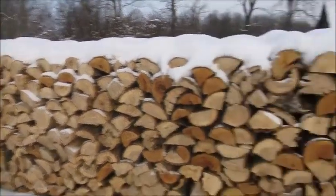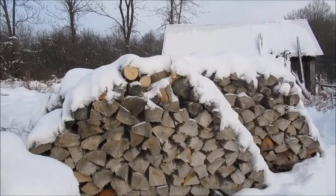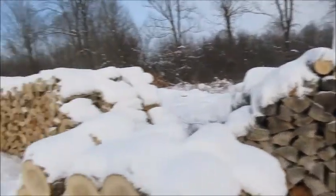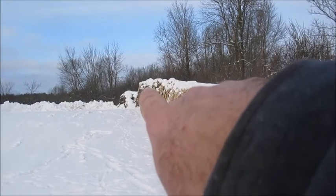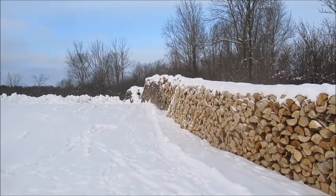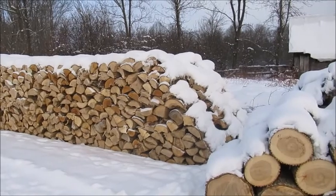So we have all that. And then I have this pile from last year. There's a mixture of elm and pine and hemlock in there. And if you go way down there to the end, past the new stuff, there's some pine. So all this wood here will be for me for next year.